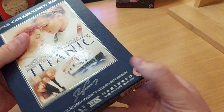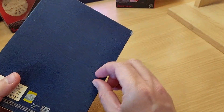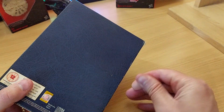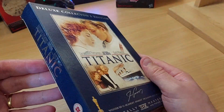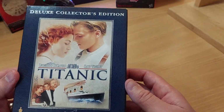Other than the cardboard packaging, of course, which can sometimes get a little bit damaged. You can see a little bit of a damaged thing there. Not quite sure what happened. A bit of tape or something, I think. Yep, there we go. Just like new. Released by Fox in the UK, but it'll be Paramount, I think, in America.